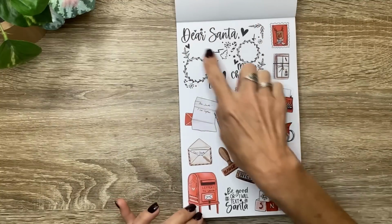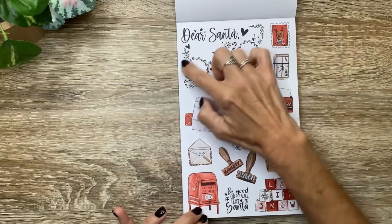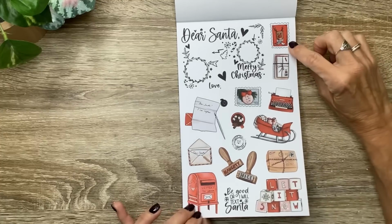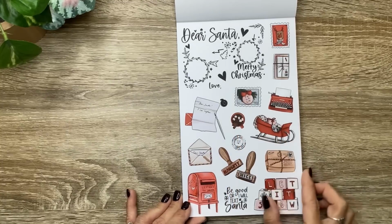And then next, we've got Dear Santa, so you can write a letter to Santa and even a love and sign your name. Merry Christmas. Some little journaling style, like black and white circle boxes with little embellishments around them. Got a little Rudolph postage stamp, some letters. Oh, that's a cute one too. It says fa la la on that pink ornament with the red bow.